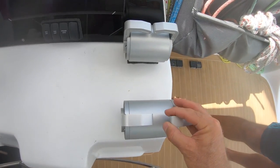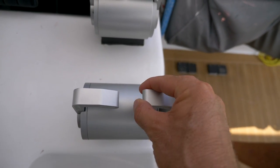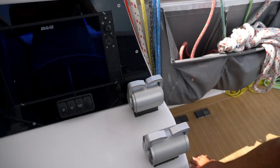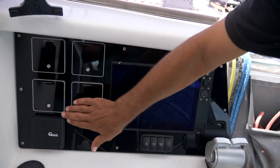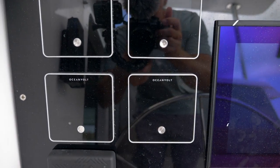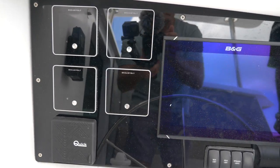I don't know if you can even hear it, there's nothing, it's just completely smooth. There's no friction like I got on my cable system. And so we just put that in, it's all locked up. These are the screens for each motor, exactly the same configuration as that. So this is OceanVolt, the OceanVolt motors. Correct.